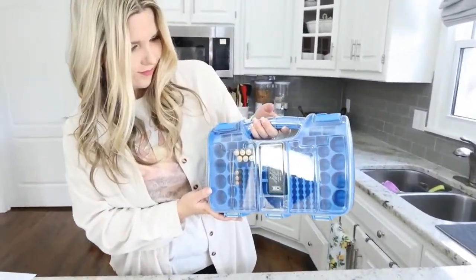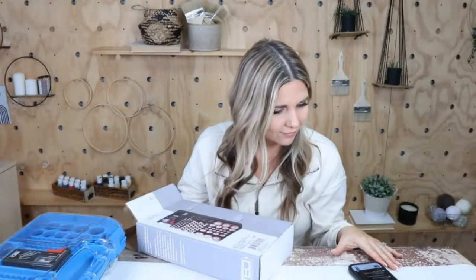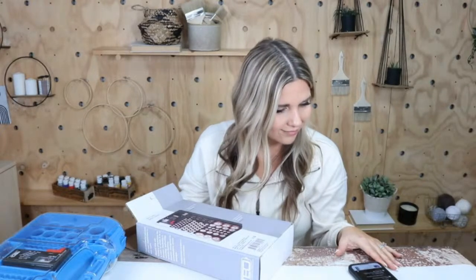The cool thing about this as well is you can buy it with batteries that come with it already. So when you order it, you can order like AAA, D batteries, AA, and those. Especially that works well if it's a gift. You can just send it with the batteries already in it.